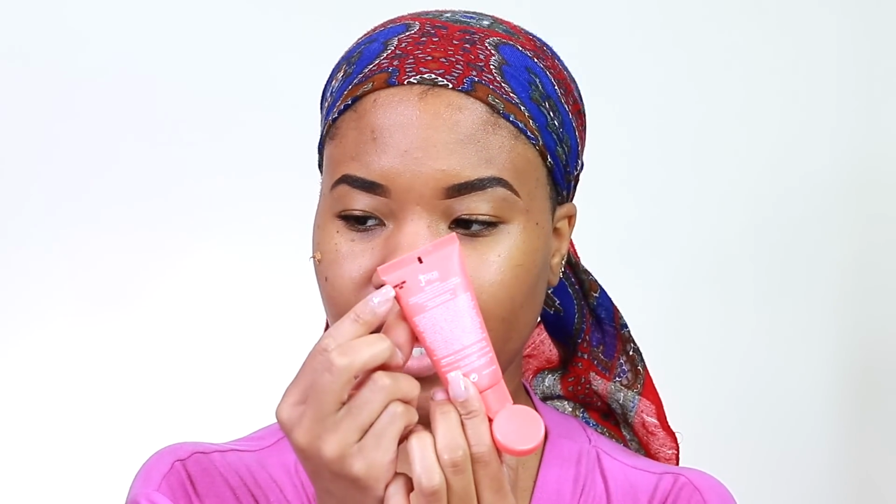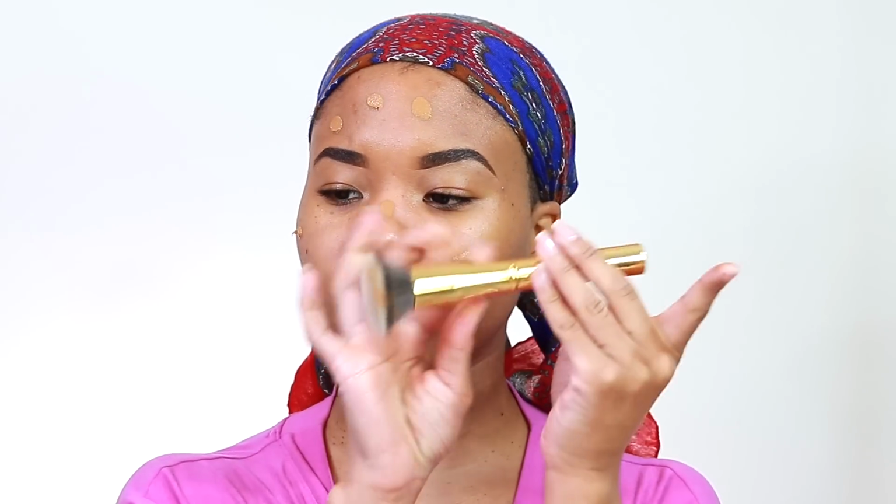Let's go in with this, the right one? Yeah, Punta Cana. They have the little shade here on the back, and that's the only place where the shade information lives. It's very thick, very thick. I probably got too much on right now. Let me just stop. I'm gonna use the Morphe Y6 to buff this in.